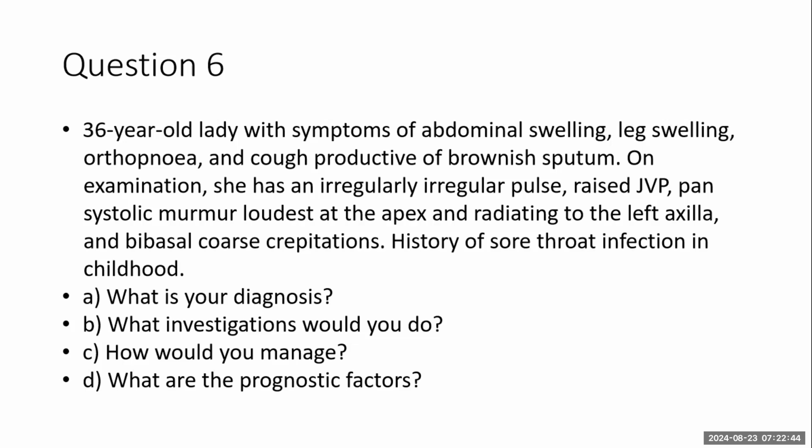Okay, then secondly, doing an echocardiography can also help us to stage what stage of heart failure this patient is in, whether this patient has heart failure with reduced ejection fraction or with preserved ejection fraction. So that's an add-on to one of the reasons why we have to do echocardiography.